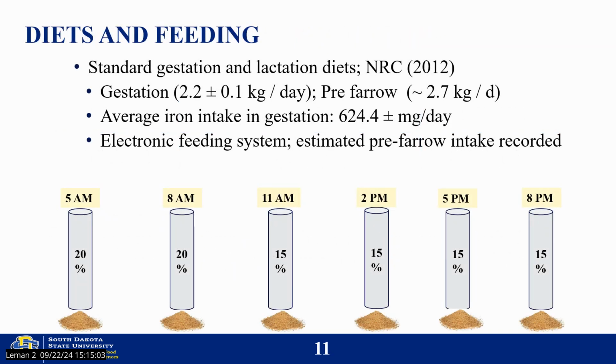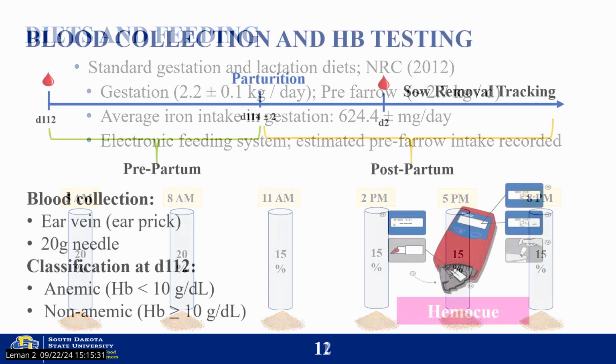All females in this study were fed standard gestation and lactation diets that were formulated to meet or exceed the NRC estimated requirements for gestating and lactating gilts. In gestation, they were given around 2.2 kilograms per day, and then pre-farrowing bumped up to 2.7 kilograms per day. In pre-farrowing, once they moved into those sow crates, they were put onto an electronic feeding system, which allowed us to estimate pre-farrowing intake.